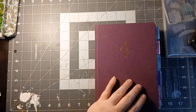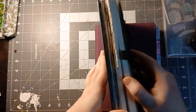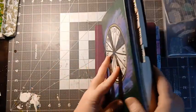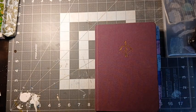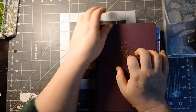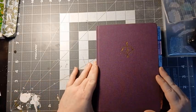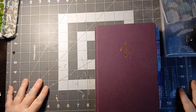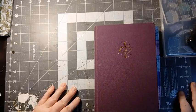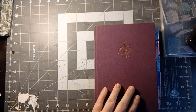The pages on here are much thicker than my last reading journal, which, as you can see, didn't go so well. I got a lot of these spreads and ideas from some reading gurus on YouTube, and then one spread from someone who was showing their reading journal on TikTok.